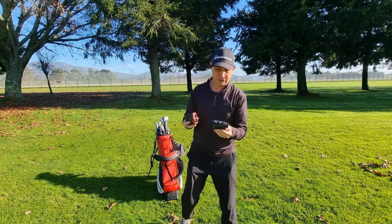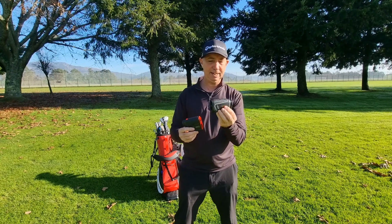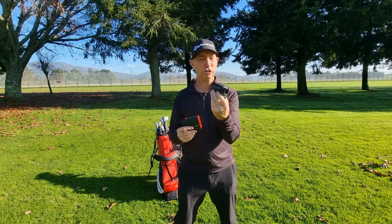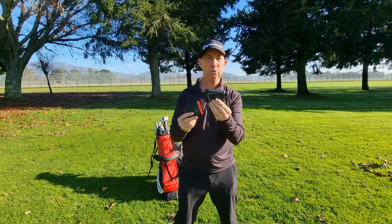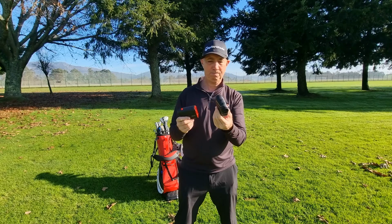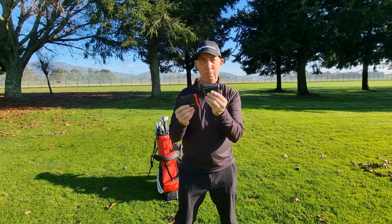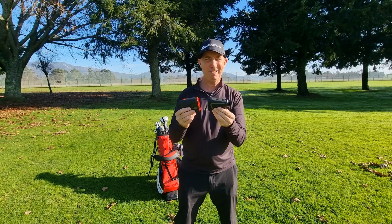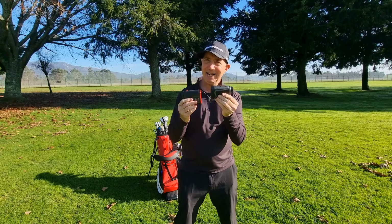Okay, the conclusion. Well, what I like about this then, it's light, it looks good quality, it's definitely got a grip on it, it has all the functions that you would want, and it's very cheap, very cheap. It's missing a bit more waterproof function. It's not quite as quick as the Bushnell. It's probably a little bit less accurate.